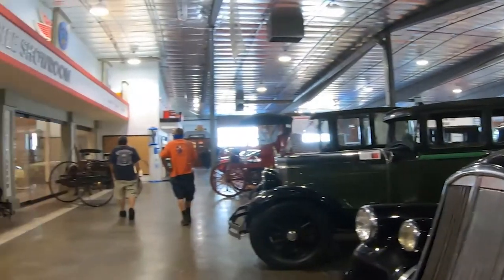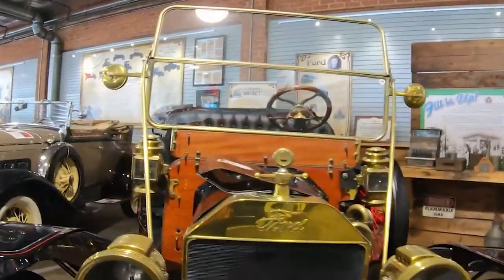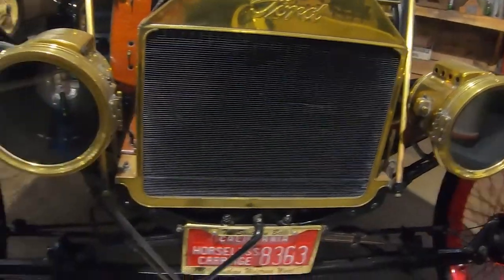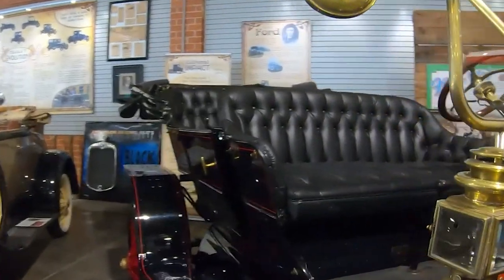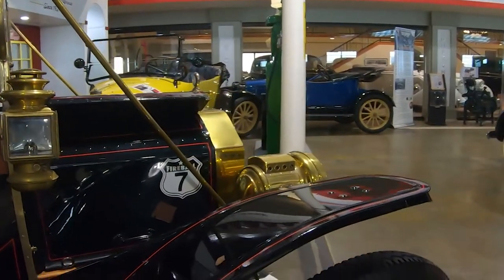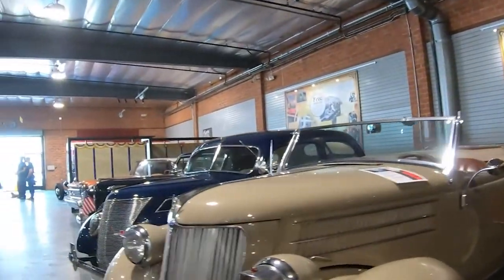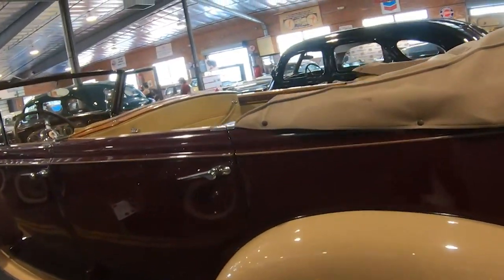Quick look around, I've got friends still waiting outside. Back at the stage area. This one, let me guess, it's a 1920-something, 29. Kind of resembles the Dracula stagecoach from the TV series, or a George Barris custom. This is the original model of this car right here. It is weird because you don't know, this one is almost like a limo.